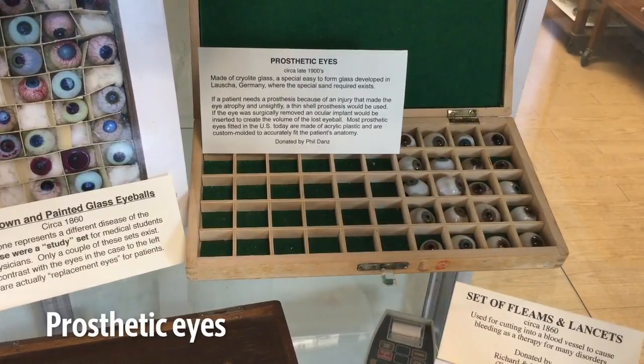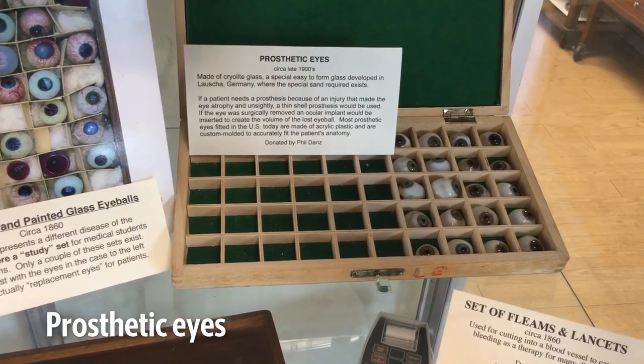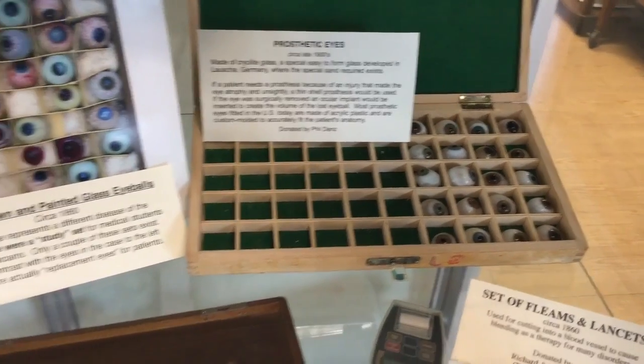We have artificial prosthetic eyes there, which are primarily a cosmetic if someone loses an eye.